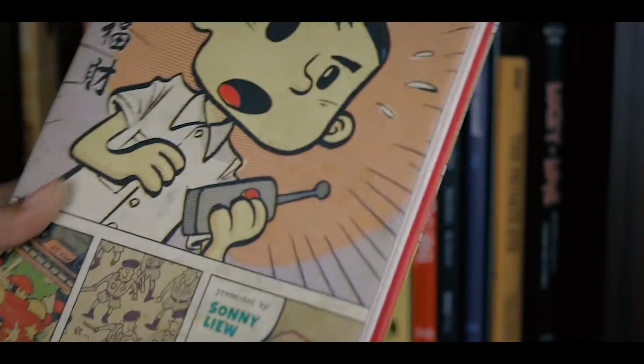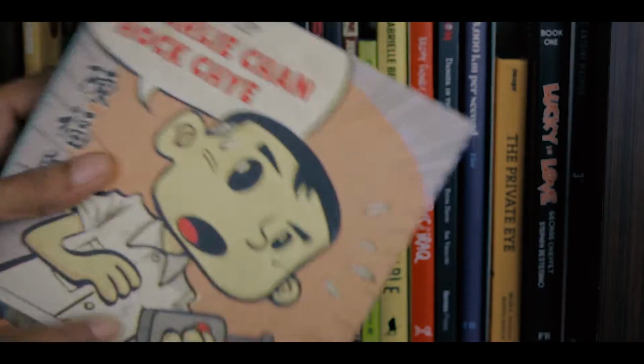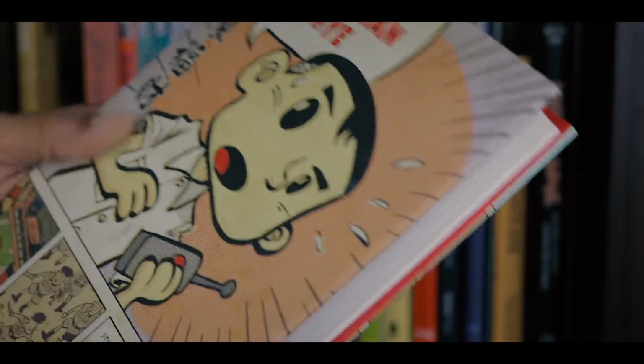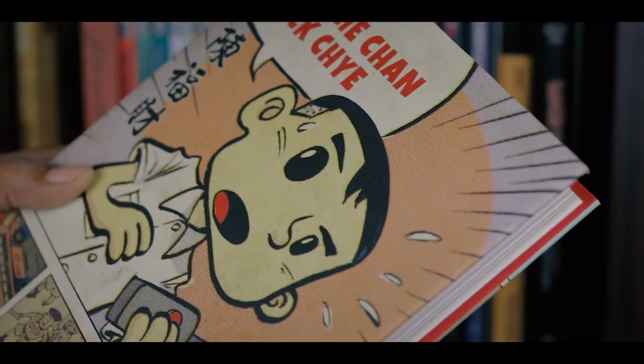It's the kind of stuff that you see in Booker Prize winning novels, but done with such elegance and such verve that I highly recommend The Art of Charlie Chan Hok Chai as an example of terrific comics.